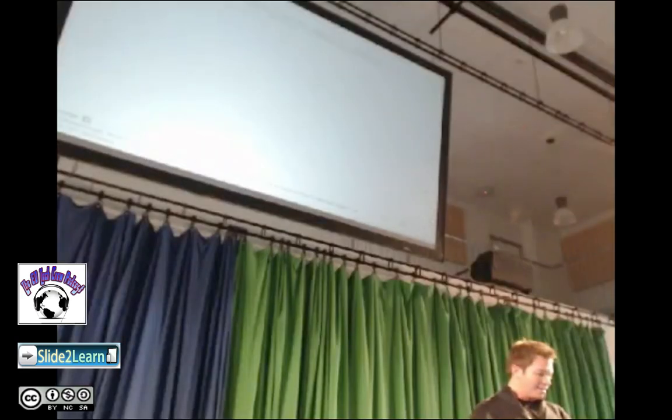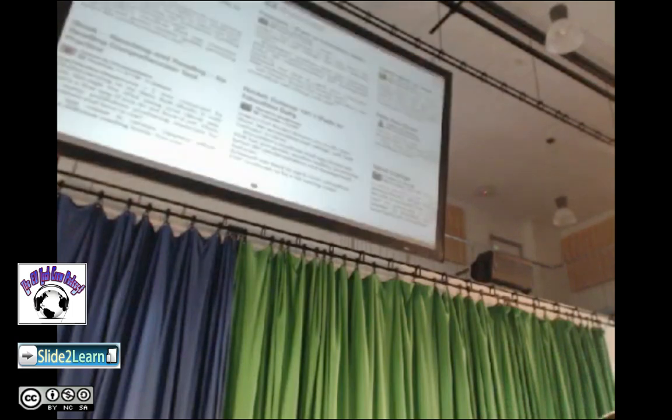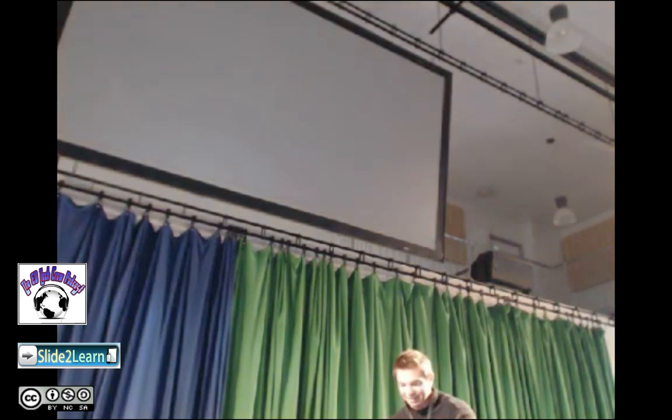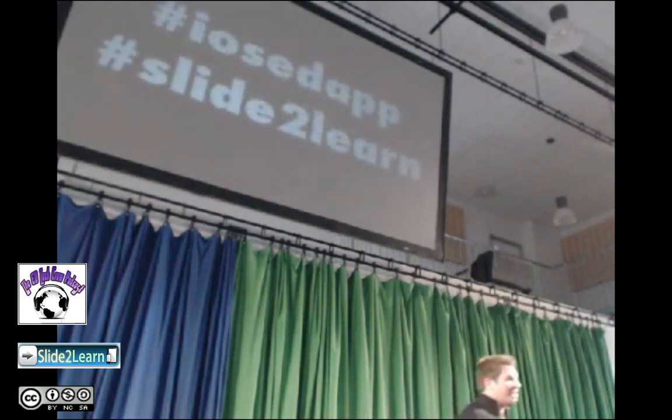Flipboard, I shared that yesterday. It was free for a limited time. And then it will call up the apps. You can go directly to the App Store sometimes in here if it's not blocked. So check out using Flipboard and Twitter together to discover apps because it looks nice, it's painless. You don't even have to be signed into Twitter to do it. And those hashtags and the Slide2Learn hashtag look great inside of Flipboard. You can experience the conference as a magazine. And that's Flipboard.